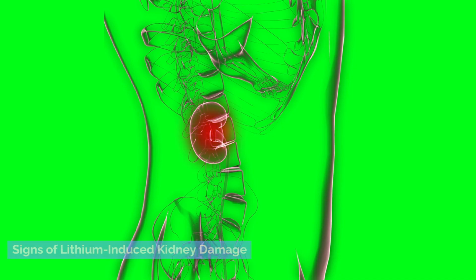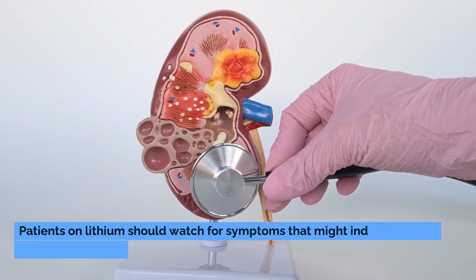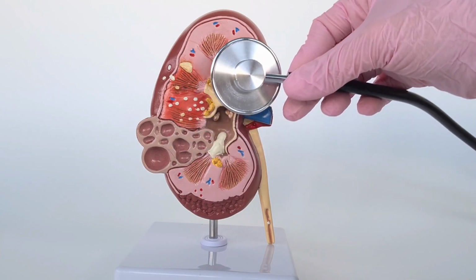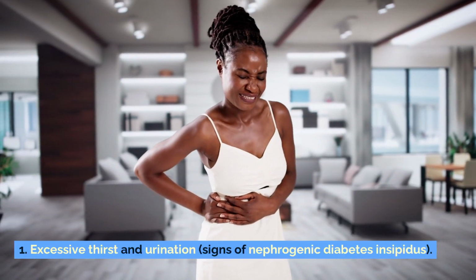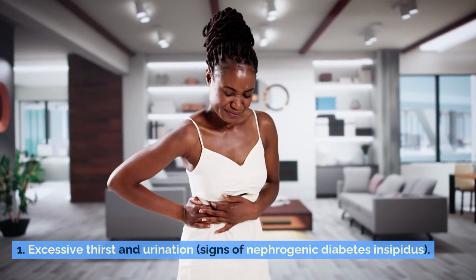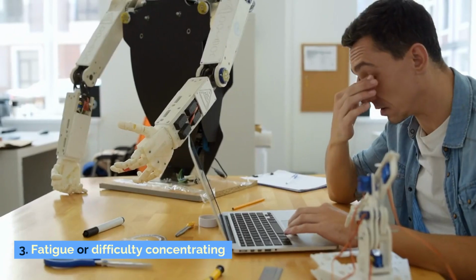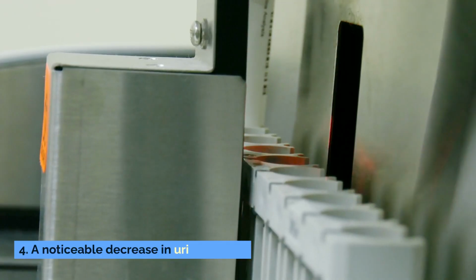Signs of lithium-induced kidney damage. Patients on lithium should watch for symptoms that might indicate kidney problems, such as excessive thirst and urination, signs of nephrogenic diabetes insipidus, swelling in the legs or feet, fatigue or difficulty concentrating, a noticeable decrease in urine output.